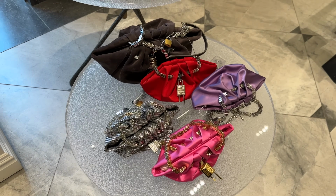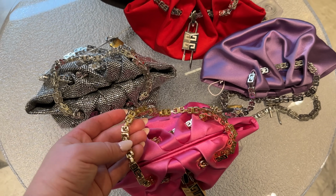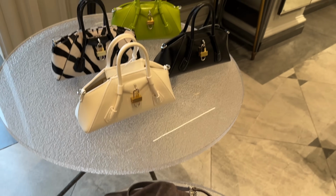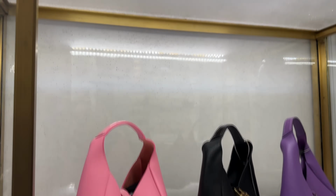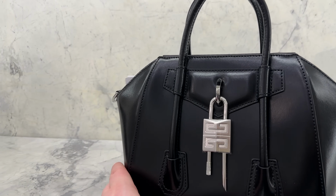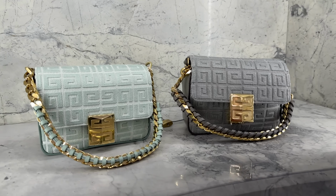They've got some Givenchy bags over here. These are so much fun. Again, I love the little Givenchy logo chain. Really, really pretty. And I'm gonna quickly show you these ones over here. This little green one. They've got some more Givenchy Antigona bags over here. They also have the classic Antigonas without the lock. And then they've got these ones over here.